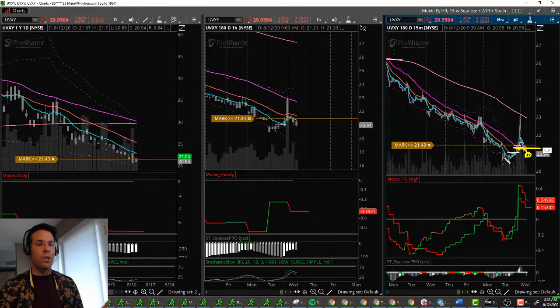compression, high energy situation. Now we need to make sure it works, and that's what I'll start moving around the market for and see if that's going to be happening. But I'm looking at this and saying, I'm usually pretty familiar with that, and that means that UVXY wants to go up in conjunction with this double bottom that I'm starting to see. Now it might take all day to form.